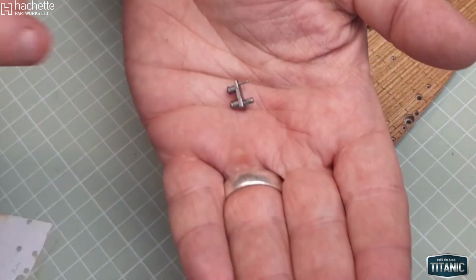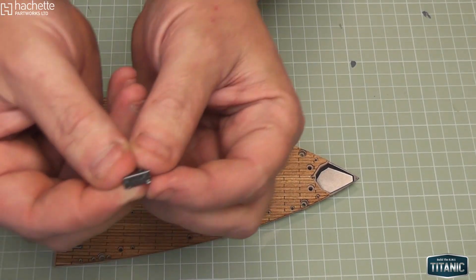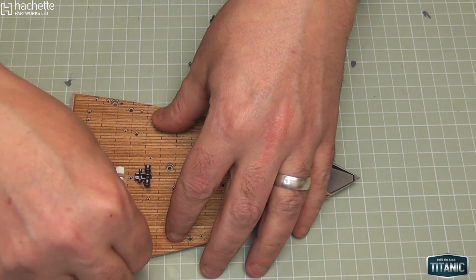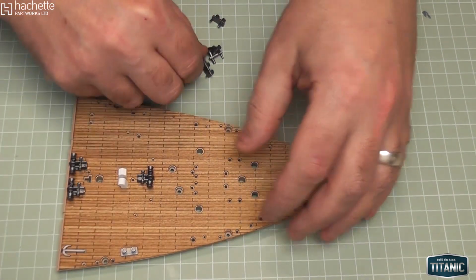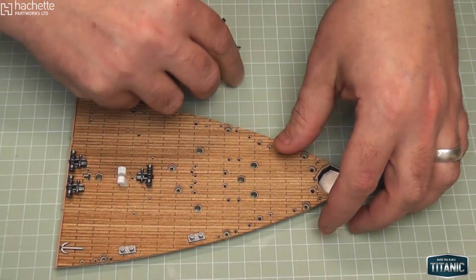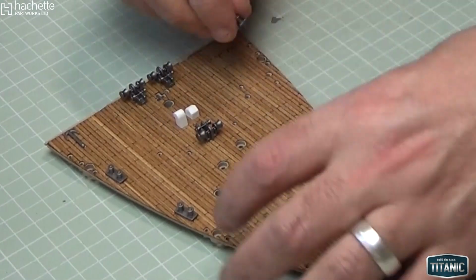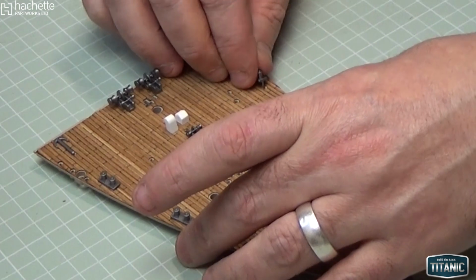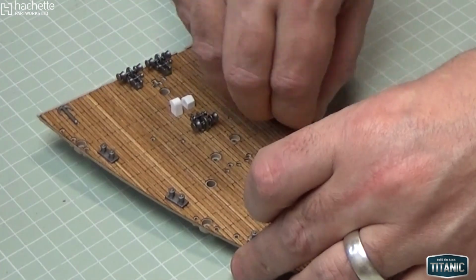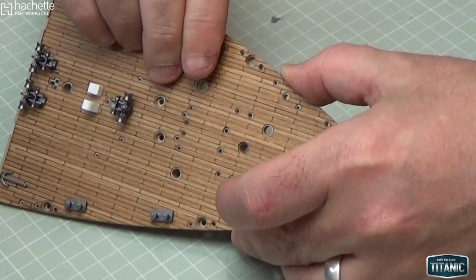So now we can take our bollard parts. And these are going down here. Again, these do have a larger pin and a smaller pin to help you get them in the right way. So we're going to want to put 6 of these on. There's 3 either side. There's 1 there. There is 1 there. And 1 at the front. Just here. And exactly the same on the opposite side. So this one's going here. This one is going here. Make sure they are down.